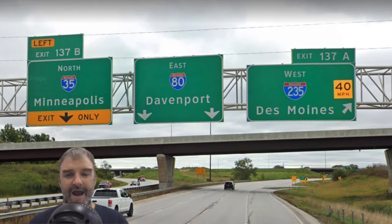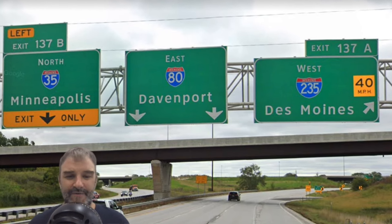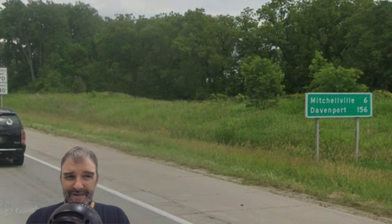Here's our split, and 80 reverts to Davenport, which is what it is on all the signs I had seen before. 35 North Minneapolis, 235 West Des Moines. So Davenport becomes our primary control city instead of Chicago. I think I'm okay with that.